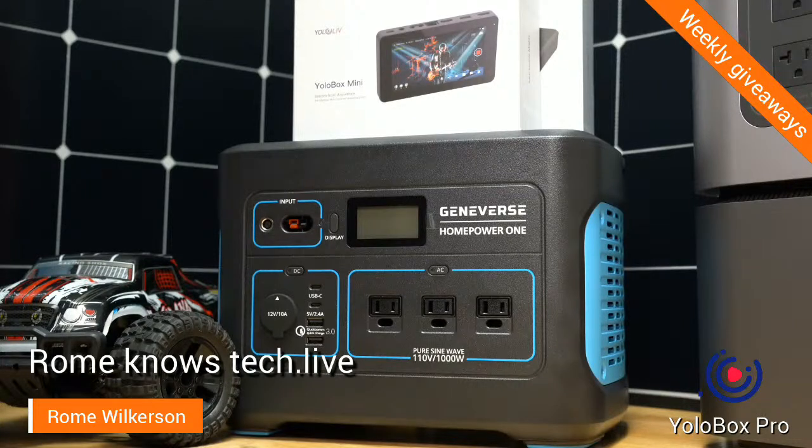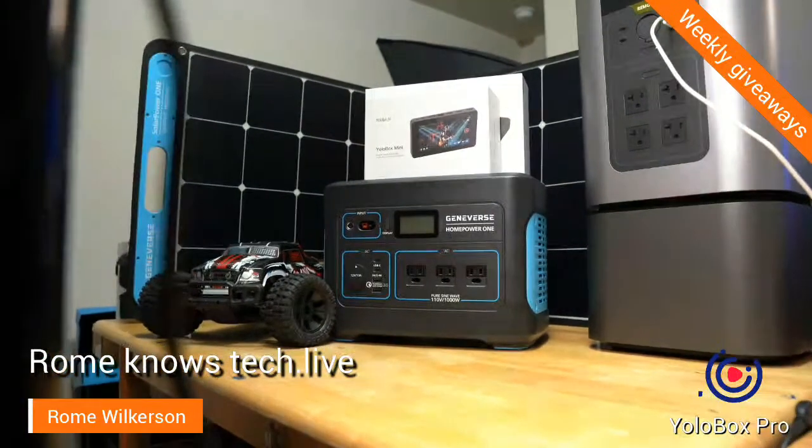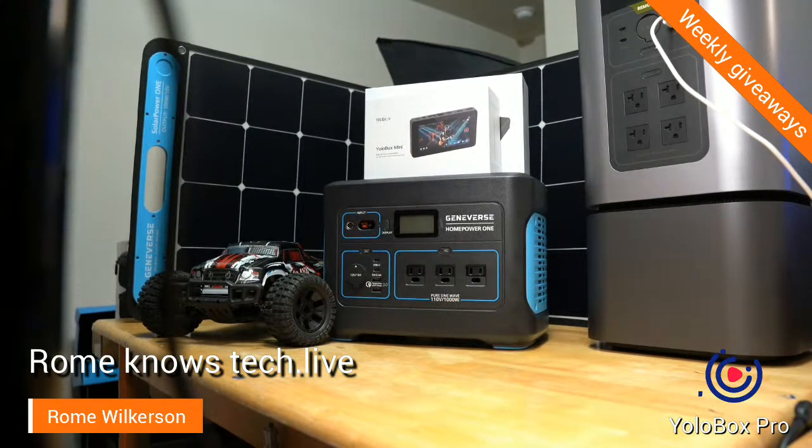Now, the kit that I got did come with the solar panels, but if you're interested in just the battery alone, you can purchase the battery by itself for $8.99. And if you want it with these solar panels, that's these 100-watt solar panels that you see here behind the kit, that kit would be $14.99. And that will get you two of the 100-watt solar panels and the Home Power 1 battery as well.